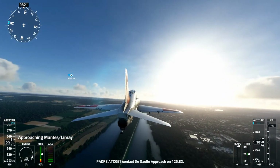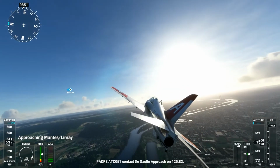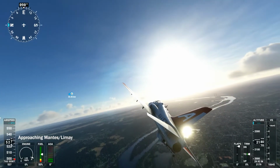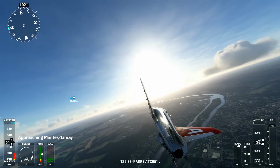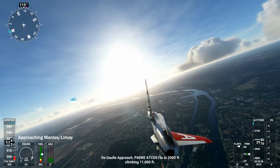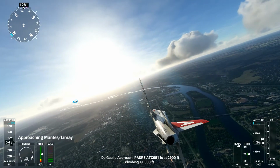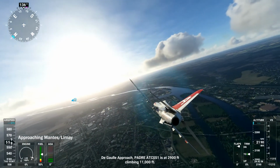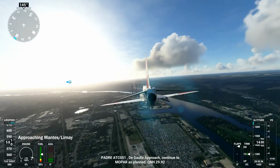There we go. Padre Alpha Tango Charlie 051, contact the Gaulle approach on 125.83. 125.83, Padre Alpha Tango Charlie 051. This is Limay here. The Gaulle approach, Padre Alpha Tango Charlie 051 is at 2,900 feet, climbing 11,000 feet. Padre Alpha Tango Charlie 051 to Gaulle approach, continue to MOPA.